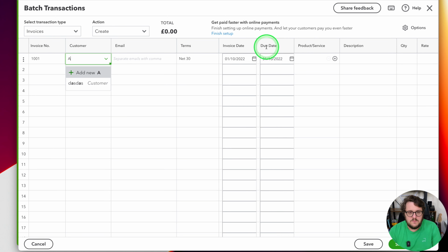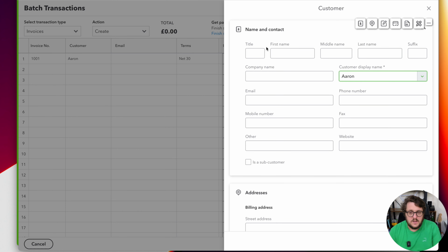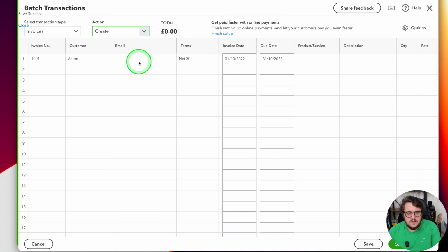So I can see what the customer is. Let's put this one as Aaron. And then I get to create Aaron directly from here. Let's put an email in there if I need to: Test@test.com. I can see what my terms are. I can do my invoice date and I can put product and service in.